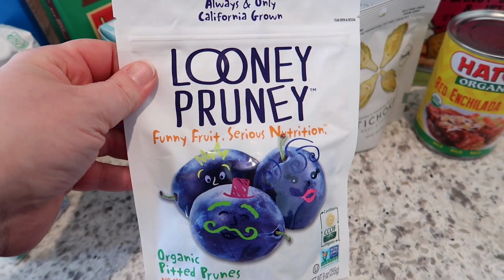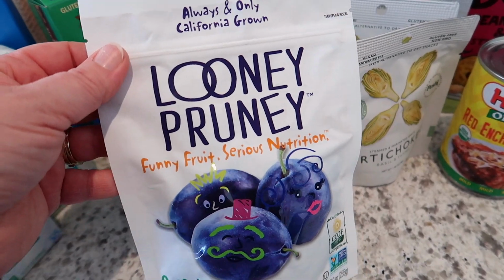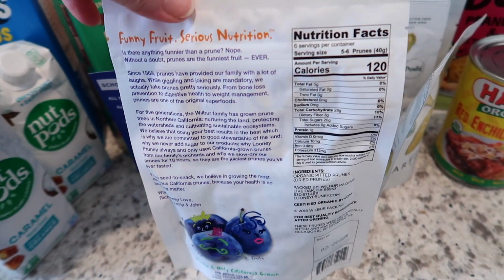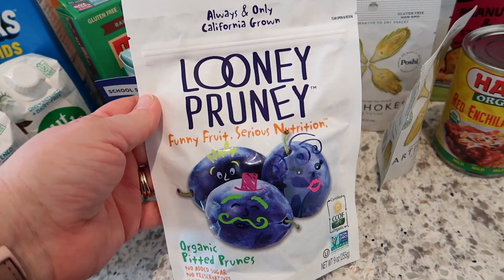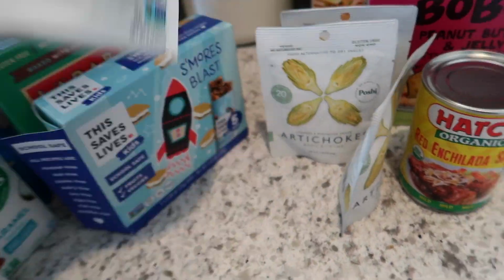I decided to try these prunes. I haven't had my kids try them yet. We'll see. Connor isn't a huge fan of raisins, so I'm not sure. But I thought these looked interesting, and obviously prunes are natural, so 0 added sugar. They are sweet. So let me know what you do with these, if you just eat them plain or if you have any recipes for them.